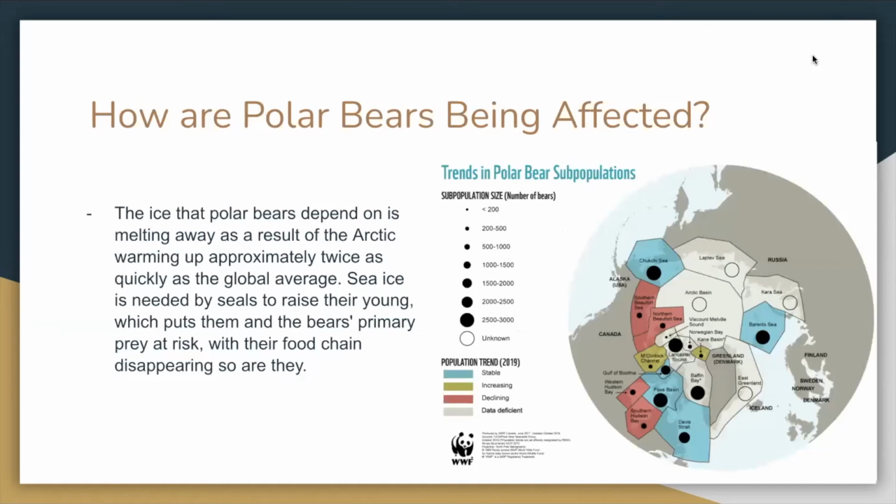One of the most popular species to be damaged by the ice melting away is the polar bear. So how are they being affected? The ice that they depend on is melting away as a result of these rising temperatures.